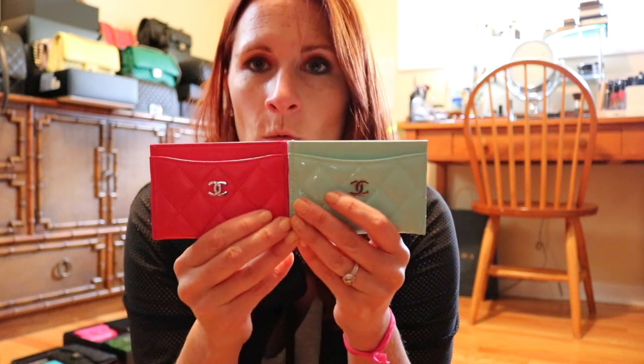And I'm guessing the price is probably similar. This is a great card holder if you're looking for something for a wallet on a chain or a Chanel mini, maybe even a medium or large. It gives you a lot of room to work with. So anyway, the smallest leather goods in my collection are these two little card holders.